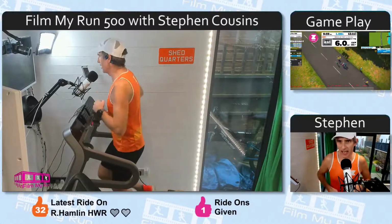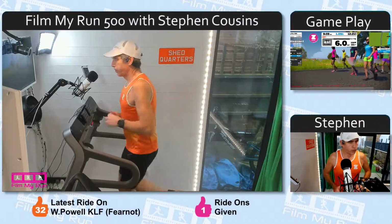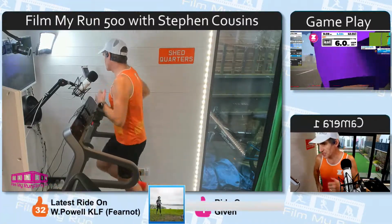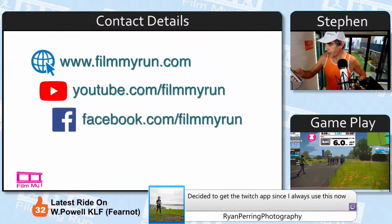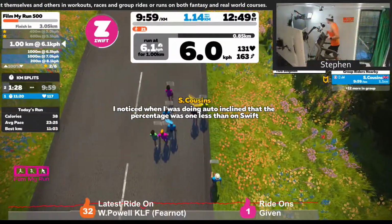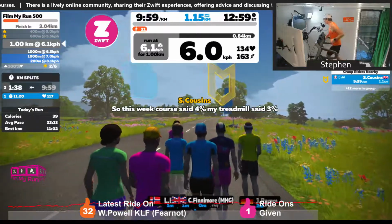Okay, so we're into the second kilometre now. I noticed when I was doing auto incline that the percentage was one less than on Zwift. So the Zwift course said 4%, my treadmill said 3%.